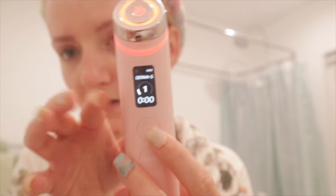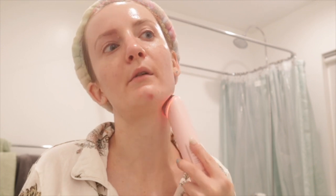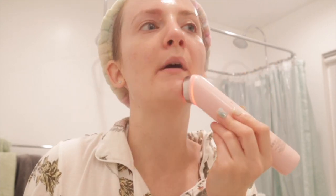I love that it comes with the little spatula, it's so cool. Derma Shot mode, level 1. And then again, I'm going to go into level 2. On this mode, I do about 2 passes of each side, and I also go on the shoulder as well. I only do this mode for about a minute, but I do 2 passes on each side.